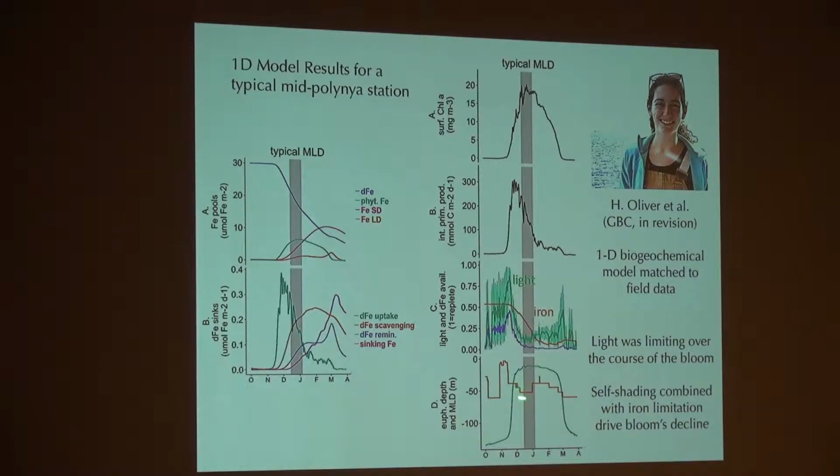And here you see the mixed layer in orange, and you can see it gets shallow when the sea ice disappears. So the sea ice melts and forms a lens of shallow water, and that helps make the mixed layer quite shallow, but then it gets deeper again with mixing and winds, and the euphotic zone becomes very shallow because of this self-shading effect.